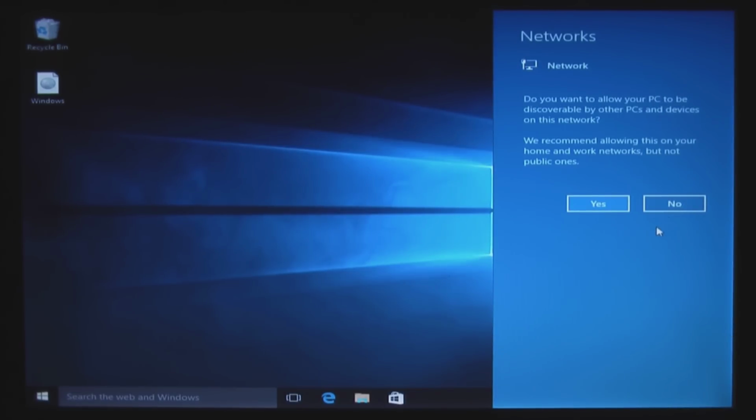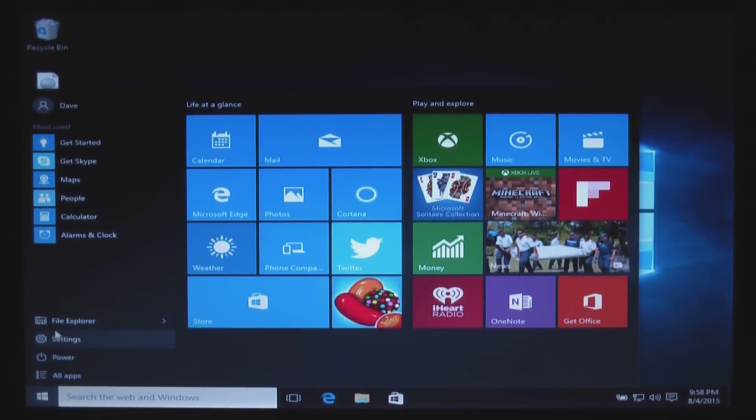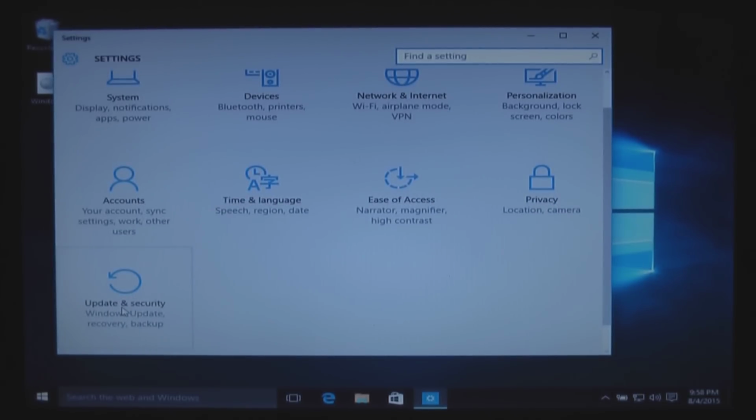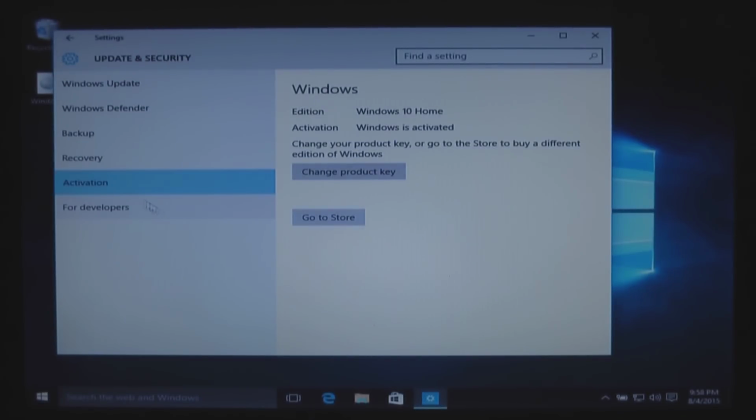Alright, we are up. This is asking me about setting up networking, and the first thing we want to do is see if this thing is activated. So I go to Start, Settings, and Update and Security, Activation. Windows is activated. So we are golden.